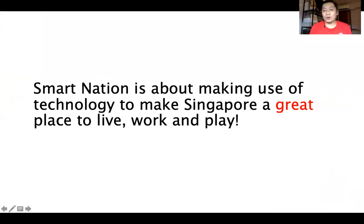Now, before we begin talking about the features of this app and what it can do for us, I think it is very important for us to understand one thing about Singapore becoming a smart nation, which is that smart nation is about making use of technology to make Singapore a great place to live, work, and play. At the end of the day, whatever applications that the government come up with, whatever tech solutions that different companies come up with, Singapore becoming a smart nation is really about using technology to make Singapore a better home, a better community, a better place for all of us to live, to work, and to play.